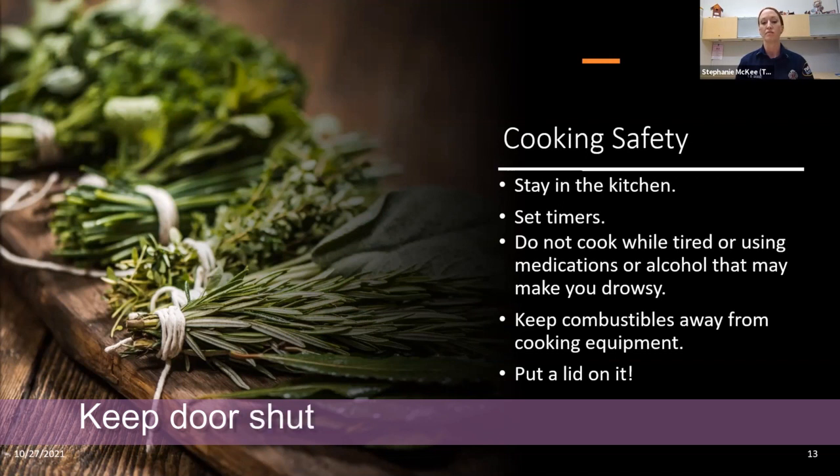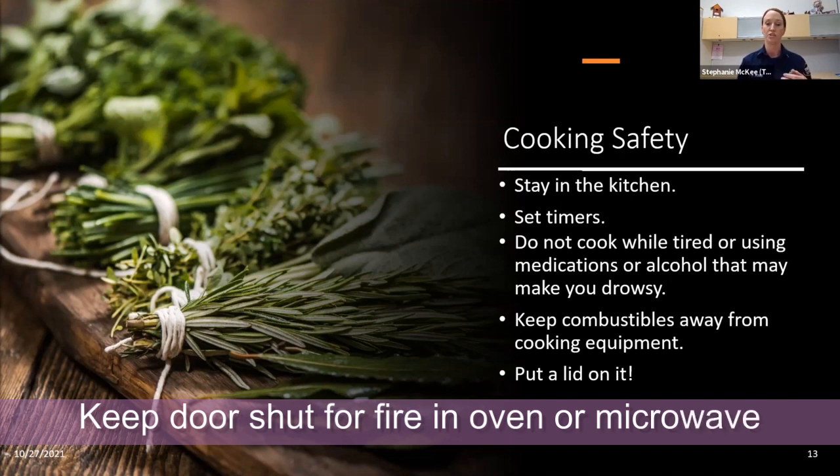And if you do have a cooking fire inside your oven or microwave, don't open the doors on those. You're going to get a lot of smoke in your house and it's going to add oxygen to it. Shut off the equipment that's taking away the heat element, and then just let it cool down.